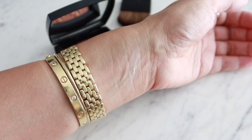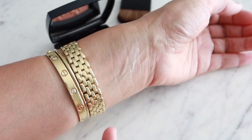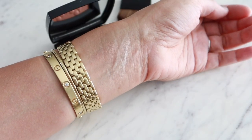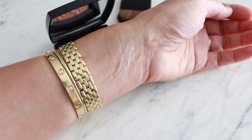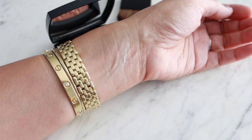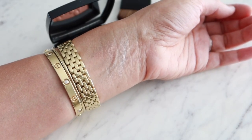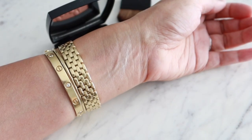So I just did a quick swatch. I don't know if you can see right here. This is the peachier tone and this is the lighter tone. They're both very soft in their glow, so I'm really looking forward to this. This is not glittery, which is better for me. I don't love glittery highlight, so it looks very soft. So I have high hopes for this, so make sure to tune into that video.